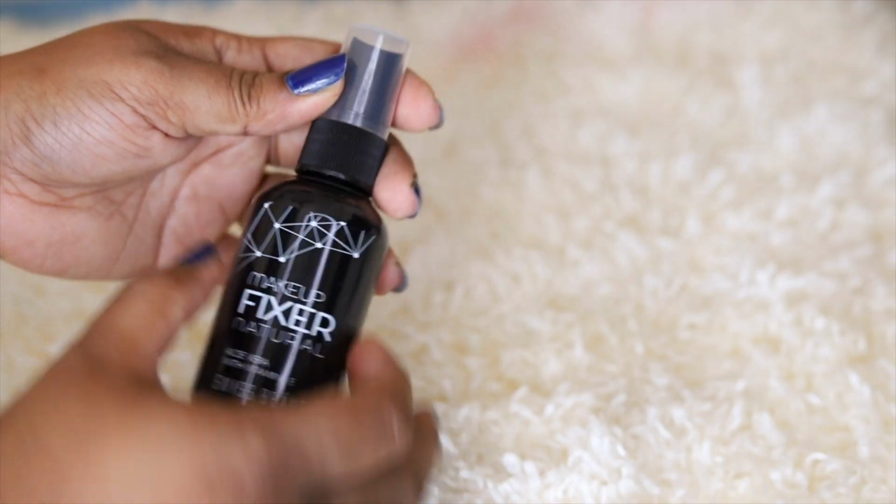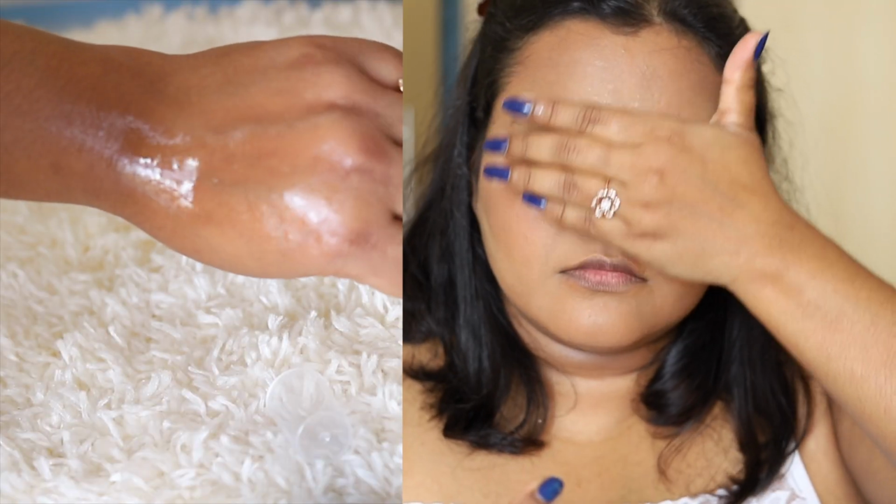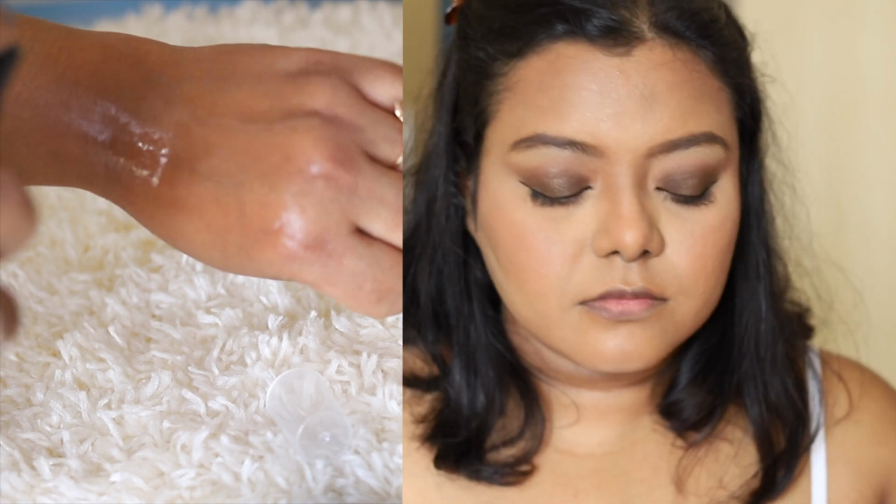Next, for setting my makeup, I have used this one. This is a Swiss Beauty Makeup Fixer, Natural Aloe Vera with Vitamin E. I wanted a makeup fixer from an affordable brand, and a lot of people have been using this Swiss Beauty one. So I thought, okay, let me try how it goes. It has a tamarind kind of smell, a lemony smell.